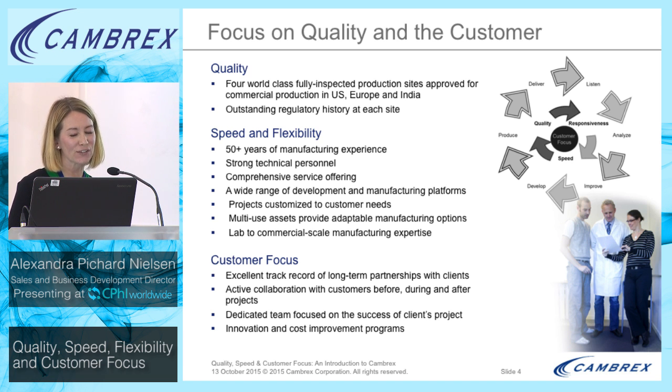We offer a wide range of development and manufacturing platforms to our customers. All the projects that we are involved in are customized to customer needs. The customer will come to us and we will discuss and agree on a scope of work for their individual projects. We have multi-use assets that provide adaptable manufacturing options. We're not a company that works very much with dedicated equipment. And we're proud to say that we offer lab to commercial scale manufacturing expertise. This is why companies come to us for our extensive experience in upscaling of the chemistry.